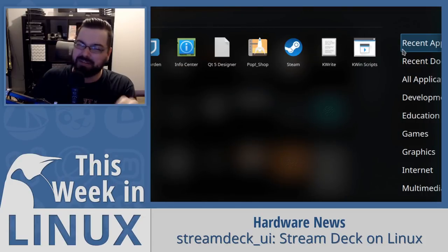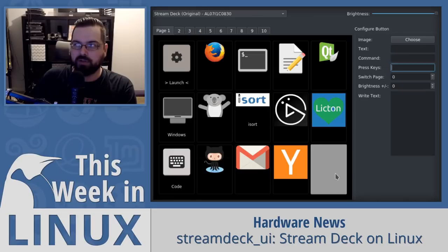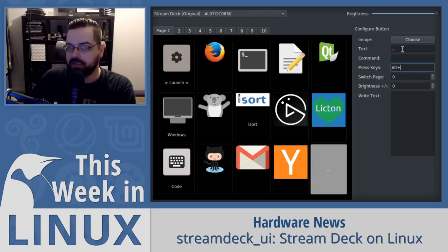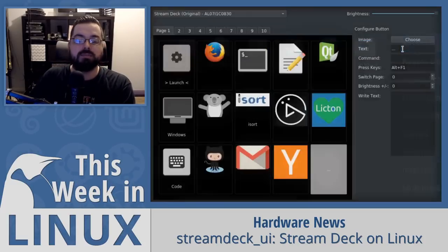So if you want to check that out, I hope this is a highly maintained thing, because it is kind of expensive to get a Stream Deck. A Stream Deck regular version is like $140, $130, something like that. I could be wrong on the exact amount, but it's somewhere around that line. But this makes it possible to use it on Linux.